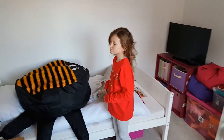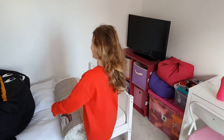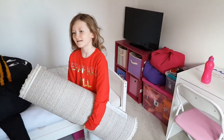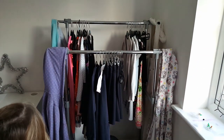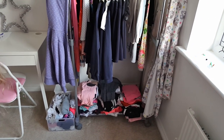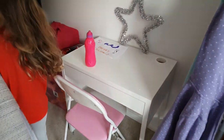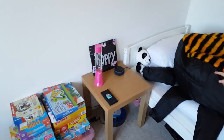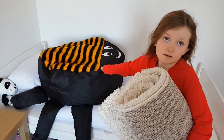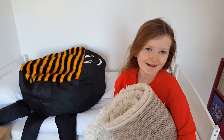It's Sunday morning, everybody, so Poppy hasn't brushed her hair. Well, she doesn't generally brush her hair anyway. Give us a little walk around your room then, babes. What have you got in here? These are my clothes. We haven't got you a cupboard yet, have we? No, but I don't want a cupboard. This is my desk. That's my TV. And they're my toys. Also, that's my lava lamp. And that's my bean bag. It's a bee bag.